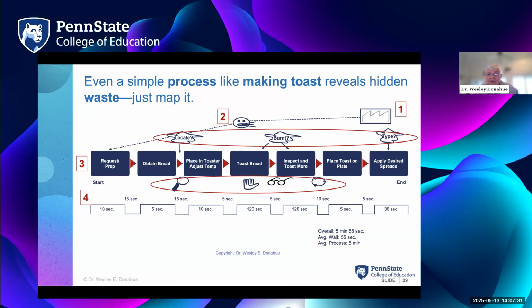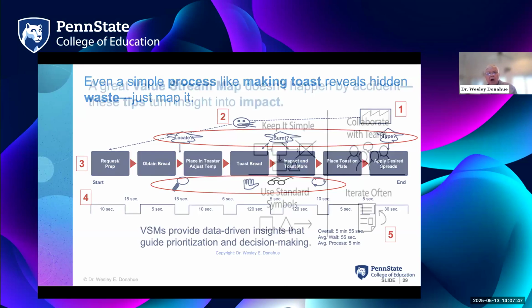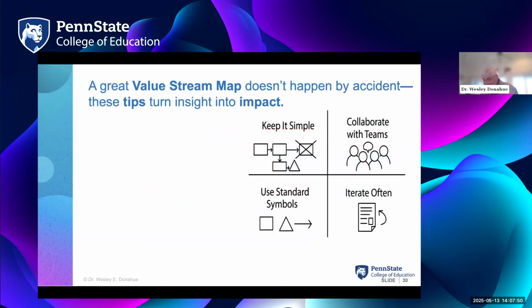Wait time was 55 seconds and the process time 5 minutes. Well, is that a lot? Well, it depends on your customer. Maybe that's fine. But you can see there are some issues. And again, this is a value stream map, and we're trying to get insights into what the issues are with the process. And kind of the key to the value stream map is keep it simple. We're looking at just simple.